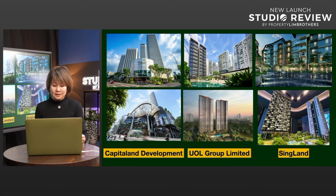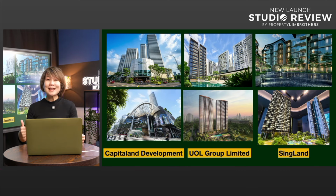Then UOL Group itself, a leading developer for constructing luxurious and mid-tier residential projects. So Amber 45, Clairvon is in their portfolio. They are well regarded for innovative design. Then you have Singland or Singapore Land Group Limited. They are known for developing premium residential projects in prime areas such as Mont Jervois and Pine Tree Hill.